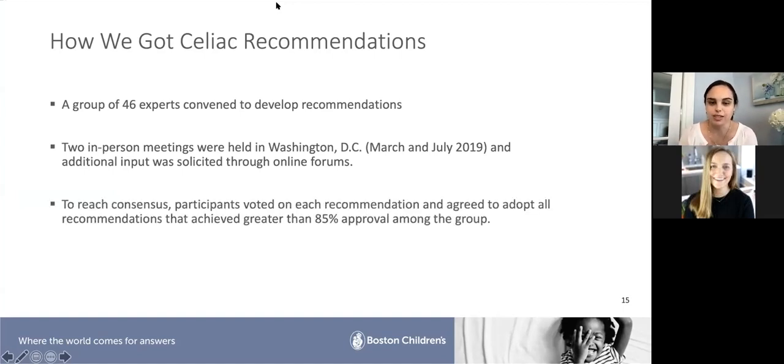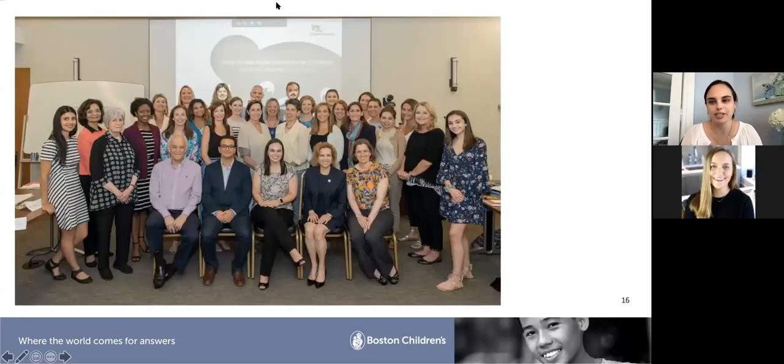To reach consensus, we had participants vote on each of the recommendations, and we agreed to adopt all of those that achieved a greater than 85% approval among the group. And the recommendations that ended up being adopted all had more than 95% approval. So we were really proud that the document we ended up putting out really had consensus among this group of experts.